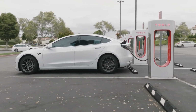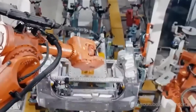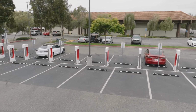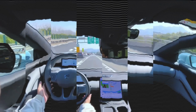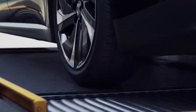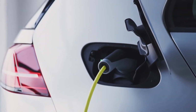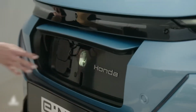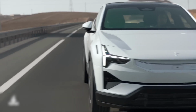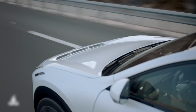Additionally, the distribution of compatible charging stations varies widely across different regions. Urban areas typically offer more charging options, while rural or less developed regions may have limited infrastructure. This disparity can create challenges for EV owners, potentially restricting their travel range and complicating daily use. As charging technology continues to evolve, owners of older electric vehicles may find themselves increasingly limited in terms of where they can efficiently charge their cars, affecting the overall utility and appeal of these older models.